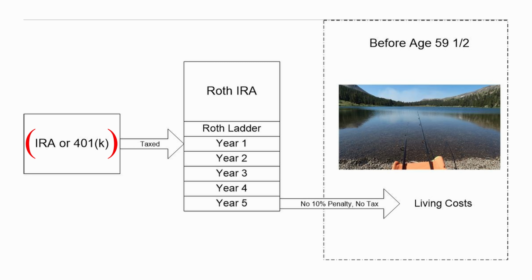What this basically allows you to do is convert money in your retirement accounts, which is pre-tax, and put it in your Roth IRA. Wait 5 years, and then you can withdraw it without paying the 10% penalty. Now, a lot of times people call this Roth conversion ladder penalty-free, tax-free.